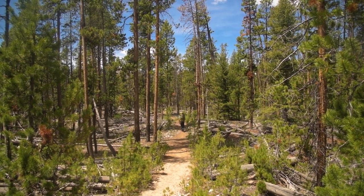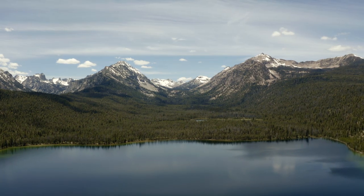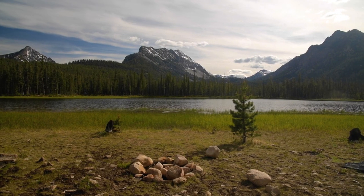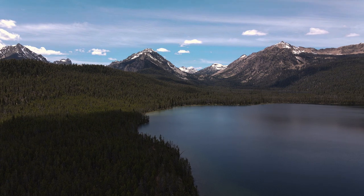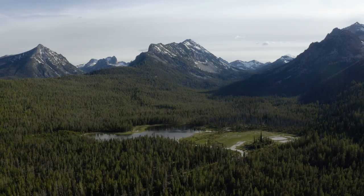We heard that up the road a little bit is a smaller, more secluded lake tucked in the mountains. So we're gonna explore Yellow Belly Lake a little bit, and then we're gonna go find McDonald Lake.